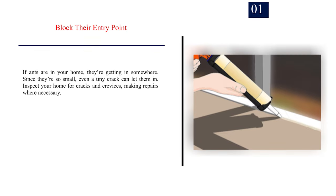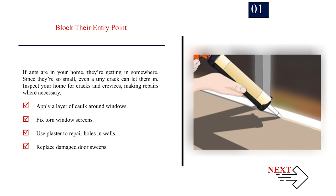Number 1. Block their entry point. If ants are in your home, they're getting in somewhere. Since they're so small, even a tiny crack can let them in. Inspect your home for cracks and crevices, making repairs where necessary.